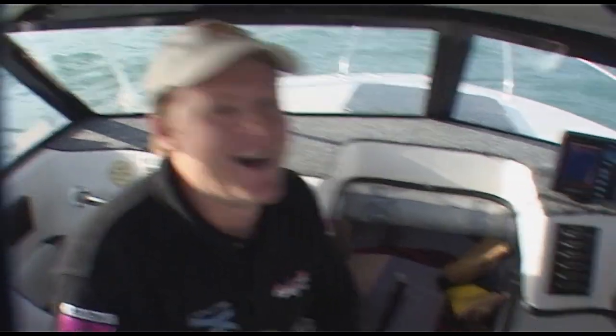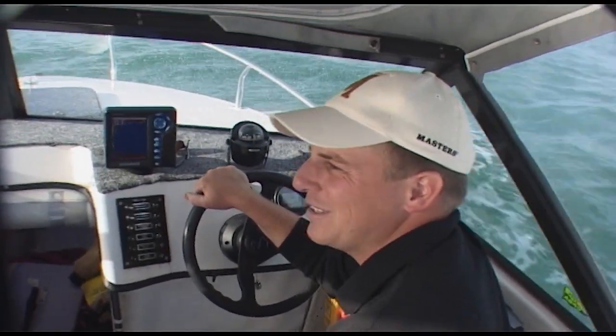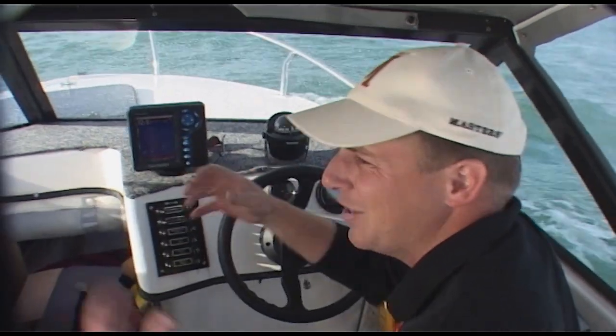Excellent. Well, we found them. The next thing is we're going to get the anchor in and set it so we drift back in this nice sou'wester. For some reason he loves these windy days. No, actually you get more fish in the wind, don't you? Yeah, we do. Unfortunately, when it's dead calm, we don't seem to get a lot of fish. I don't know, the wind maybe stirs things up a bit.